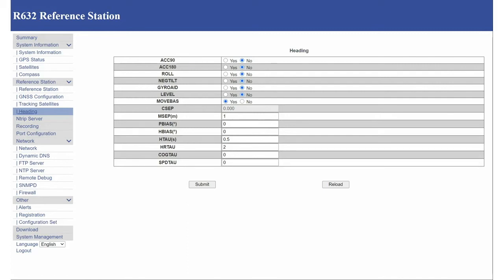Additionally, when messing with the ACC 90 and 180 values, be very, very careful. This needs to be on a very static and stable area, because when you submit these changes, it does a tilt calibration which calibrates the internal gyro. So please be very careful when adjusting these and consult your user guide. And if you have any other questions, please consult the Hemisphere Tech Support team.